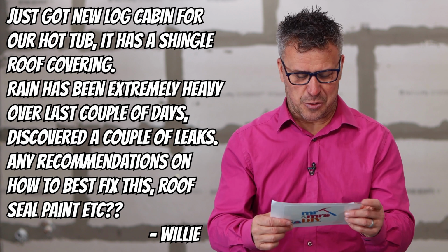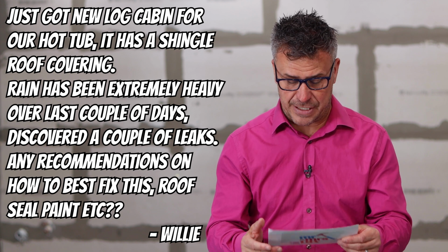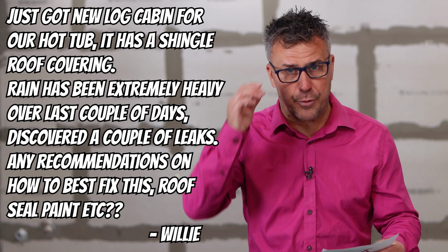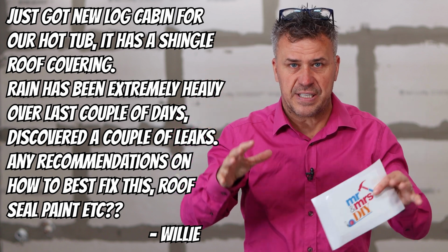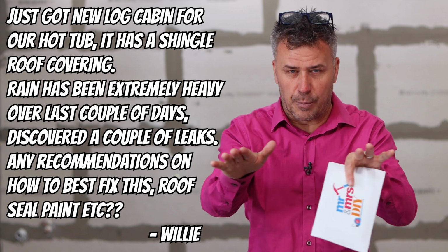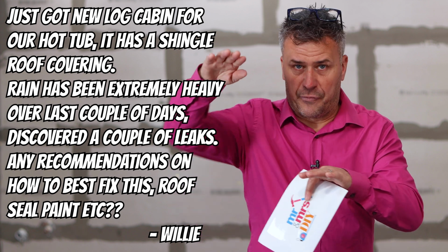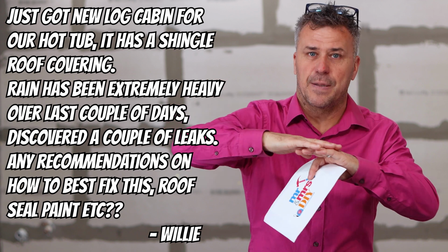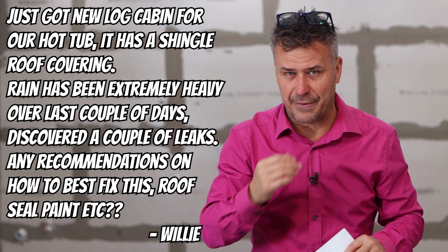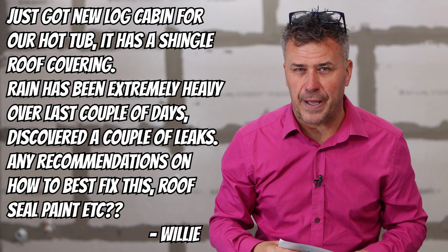Well, Willie, if it's a new one, it shouldn't be leaking. I'd maybe talk to the manufacturers about it, because it might have a fault on there if it is leaking and it is a new one. However, if it isn't new and you've bought it second hand and maybe fitted it on there, the wooden shingles sometimes split and come apart because they shrink a little bit. Then you have to take them off from the top and work your way down and get to the broken one to obviously replace that.